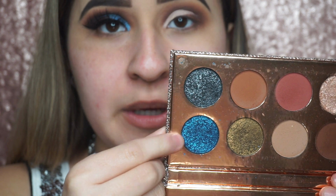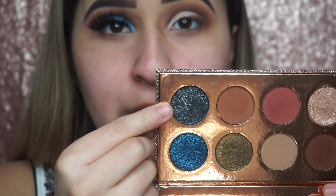And now I'm going to go back into this palette. I'm going to be mixing the two darker blues. So first I'm going to put this one, and then I'll go back and put a dab of that one on top of it. So I'm going to use a flat shader brush. This is an e.l.f. brush. This is just the eyeshadow brush.